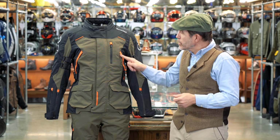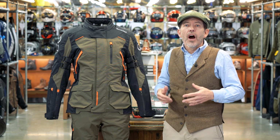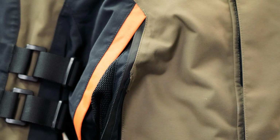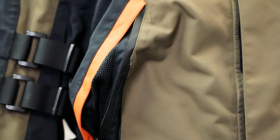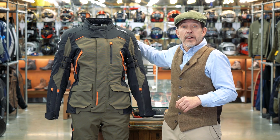For airflow, you get these two vents here on the chest. They're covered with these flaps here, so I don't think they're going to be the most effective vents we've ever come across. I don't think a lot of air is going to get into the jacket through these flaps. You do get an exhaust vent here along the back of the jacket just below the neck.